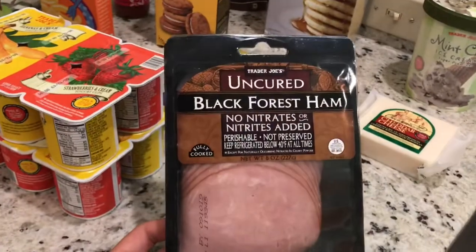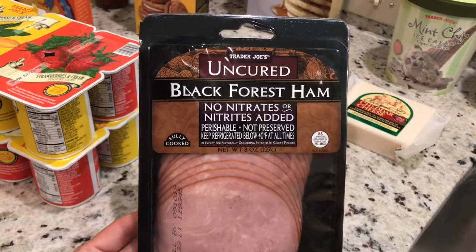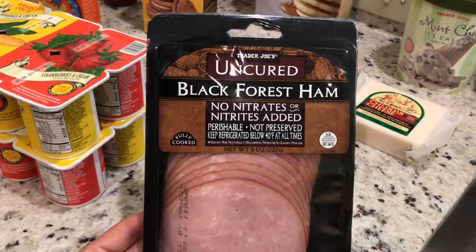And then this is the ham that I was telling you that I make the wraps with the cheese and ham. This is the ham that I use. This is the Trader Joe's uncured Black Forest ham. No nitrates or nitrites added.